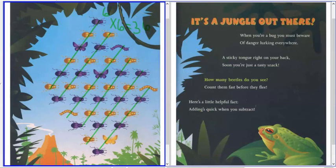But then we want to go back through and figure out how many other types of bugs there are, because remember, we're only focusing on how many beetles we see. So in each of the diagonals, you'll see that there might be something else lurking in there as well. Right now I see 6 additional bugs. We have some of these little inchworms and some butterflies. In total, we have 6. So there's 6 additional bugs.